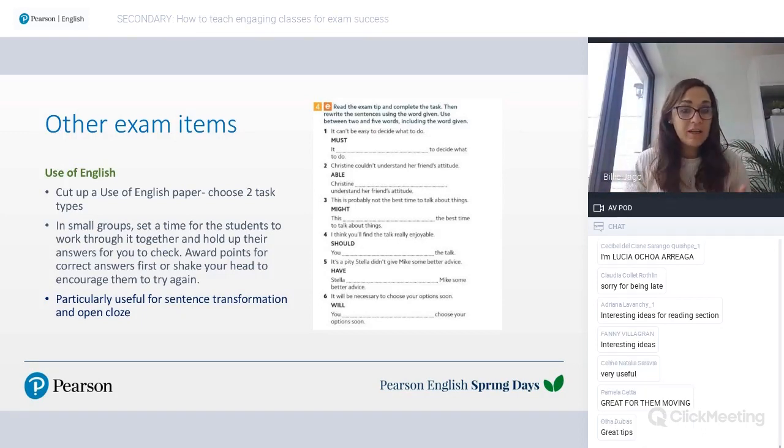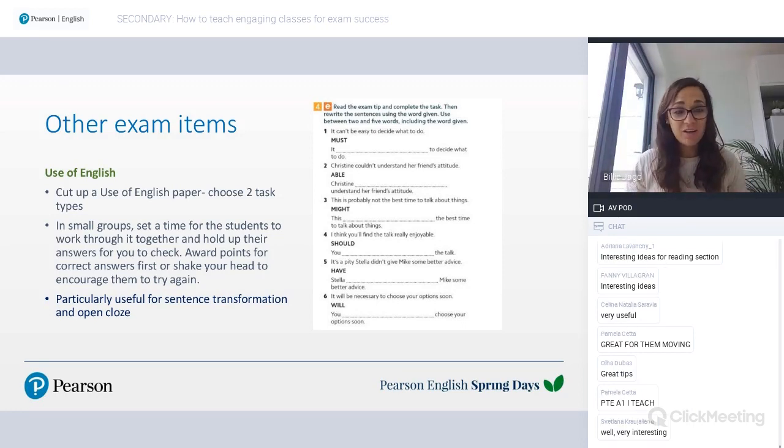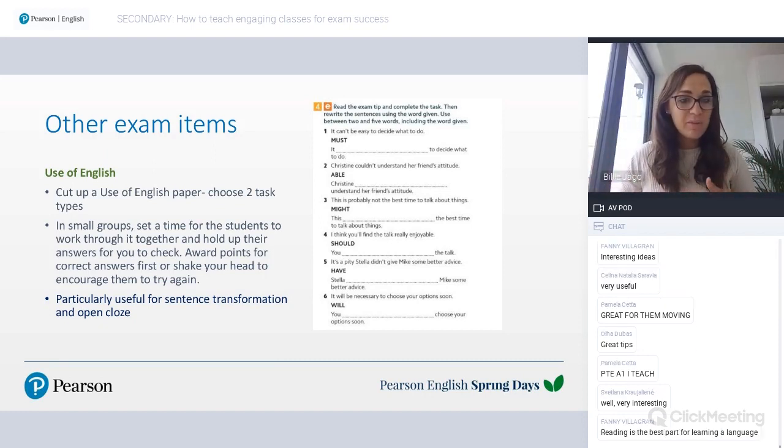So if you're teaching a Cambridge exam, or you have in the past, you'll know that the use of English is not fun, I would say probably at all, to practice. Students find it quite repetitive, quite tedious, and because it is heavily grammar and vocabulary based, students wonder where to pluck that knowledge from, and there's no sort of context or topic related context around it.